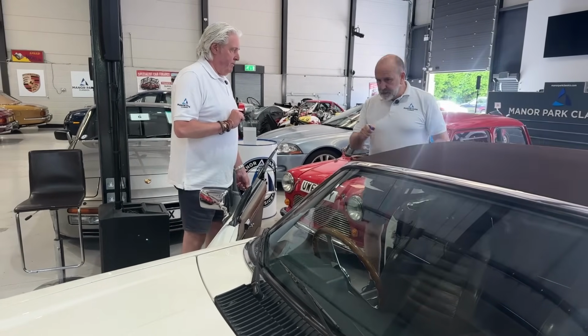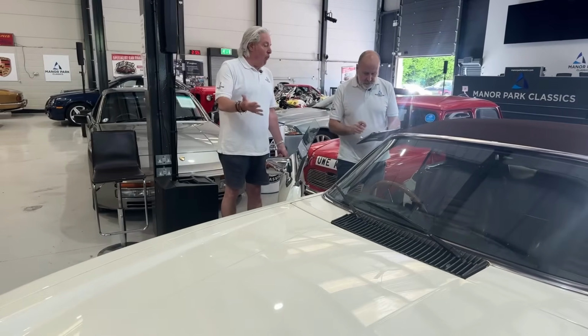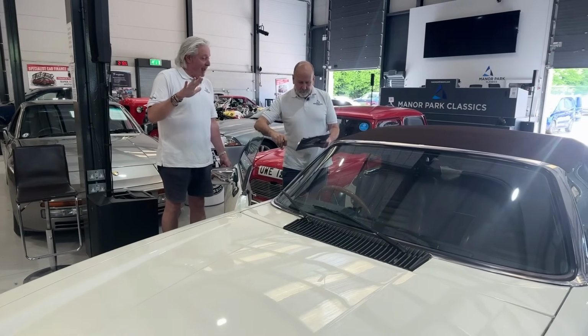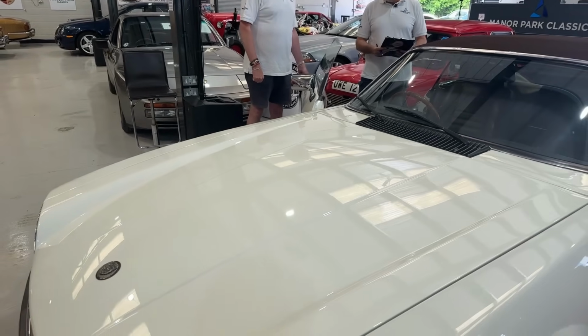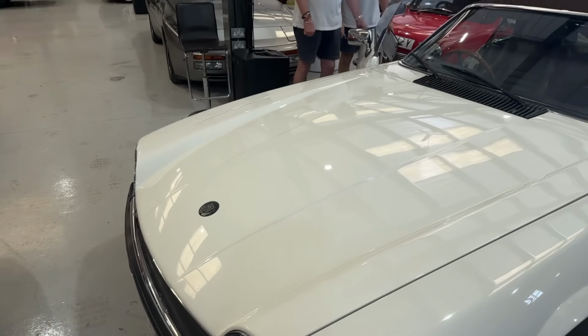You've got 50,000 miles on the clock as well, which I think looks right, looking at all the bills and receipts and stuff. It's been in a collection for a large number of years, so it's not been out on the road very often. It has been in a collection, hence the condition. Great, isn't it? It's beautiful. And the MOT through to May 26 has just been done, literally last week. Good, good. That's a nice one.